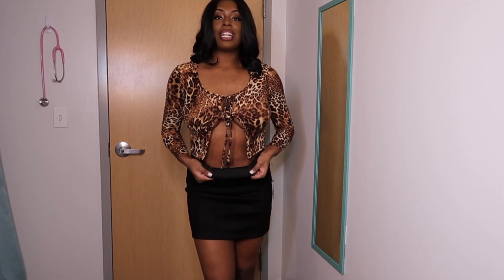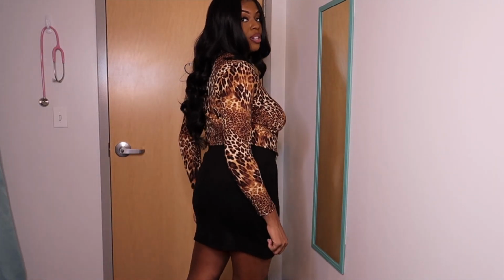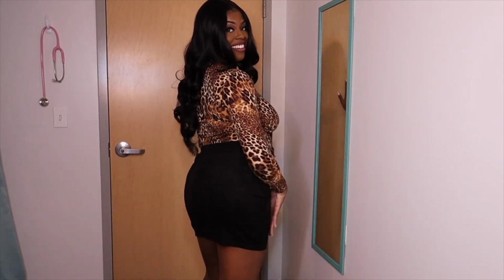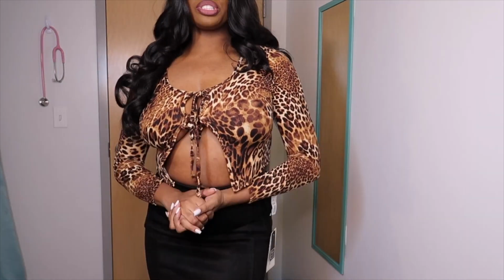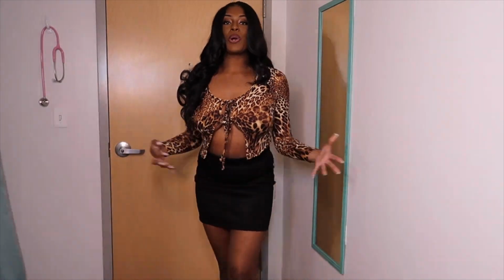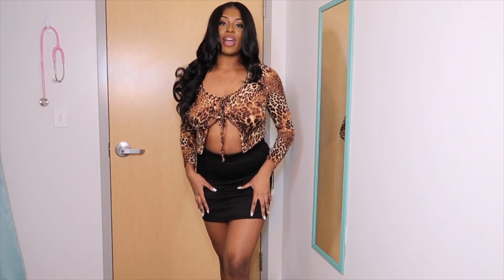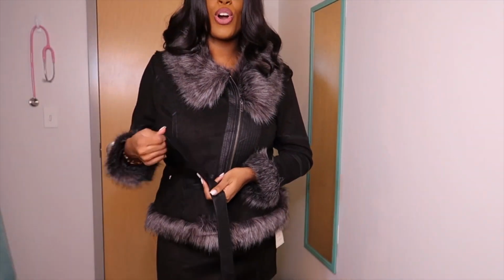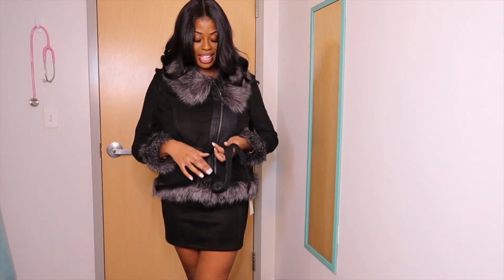Again, super stretchy with an elastic band, so it kind of hugs your curves on the top. It doesn't come down, and it's just so cute. Y'all, I absolutely love this style skirt. I'm probably gonna get more skirts just because that's something I never wear, but I'm trying to incorporate more girly things into my outfit, which is wearing actual skirts. So now I'm going to be going into the things that I got from Fashion Nova, baby.